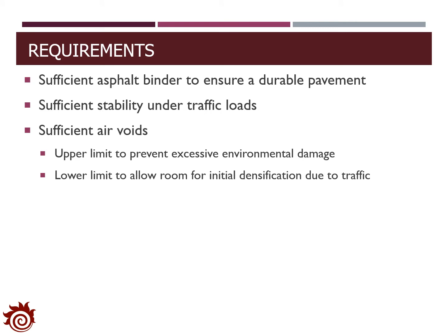Third, the asphalt mixture should also have an appropriate amount of air voids. Actually, it should have upper and lower limits for the air voids. The upper limit is applied to prevent excessive environmental damage to the pavement, while the lower limit is applied to allow room for the initial densification due to the traffic. Finally, the asphalt mixture should have sufficient workability to reduce the effort in construction and maintenance.